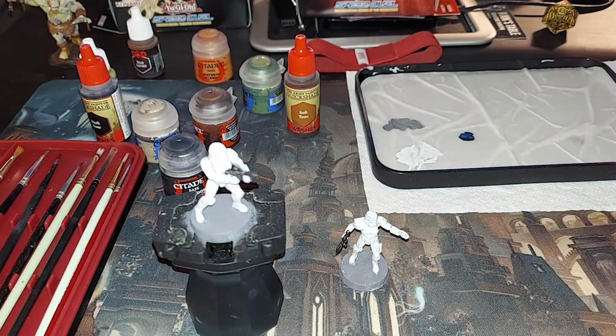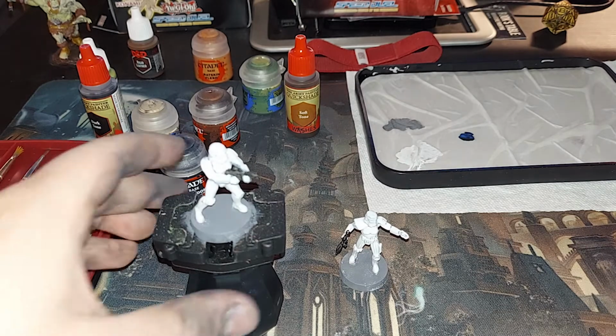We're looking to be almost done. You can see they look pretty much done, and that's the great part about Stormtroopers. I'll say it again, an easy entry point into Star Wars Legion. Get yourself some Stormtroopers. It's really not too much pressure, not using so many crazy colors.